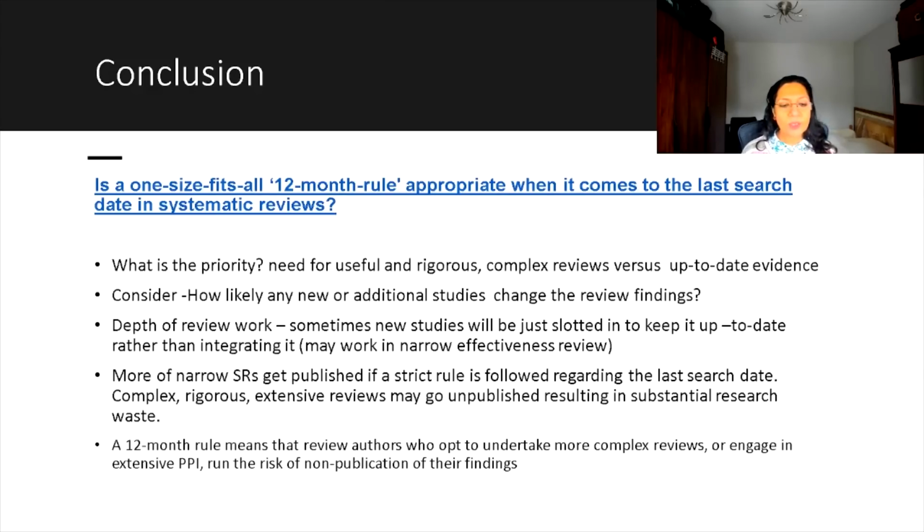So more narrow systematic reviews get published if a strict rule is followed. Some journals follow a strict rule. That means more rigorous, more comprehensive, more extensive, more complex reviews have a chance that they go unpublished, and it is a substantial research waste. So a 12-month rule means that review authors who opt to undertake more complex or more challenging types of synthesis work and more extensive involvement of PPI run the risk of non-publication of their findings. So this is an important issue to be considered.